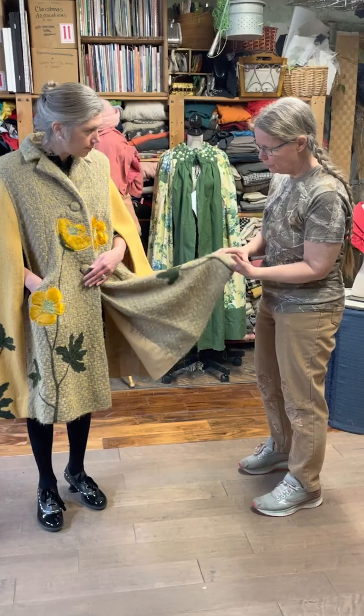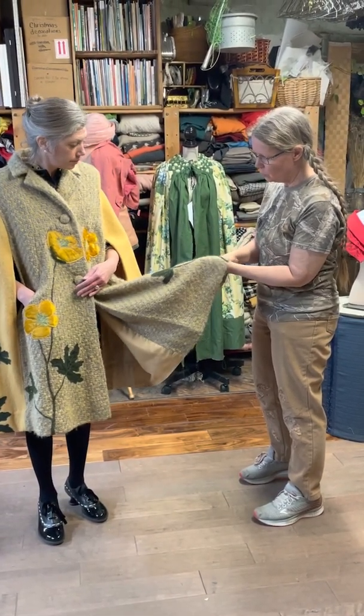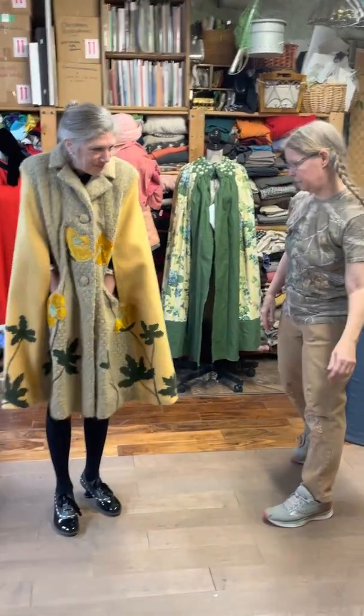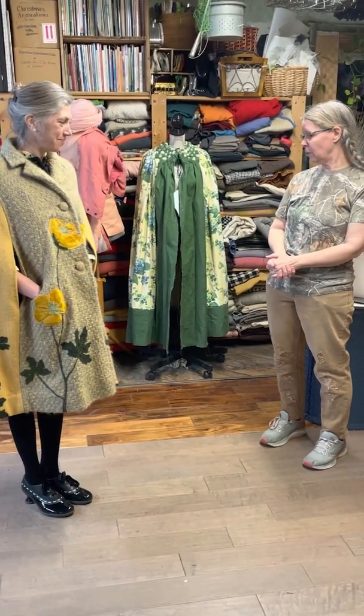Then I have a little hand felter that binds the fibers, so I just poked it lots to put some of that through to the back. You can see, so that is going to withstand whatever cleaning that it normally would. The buttercup cape. My goodness.